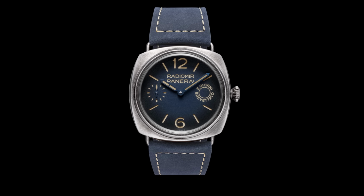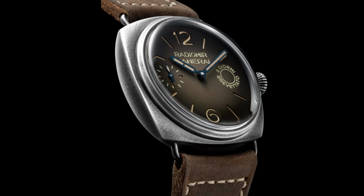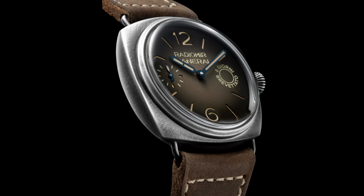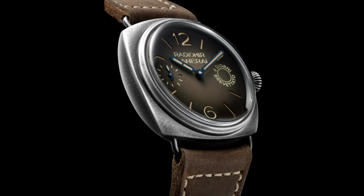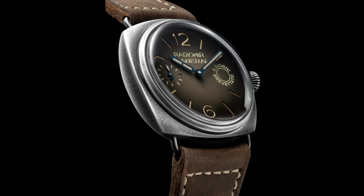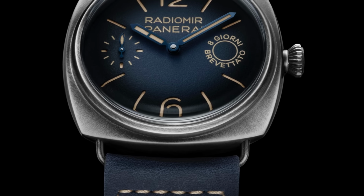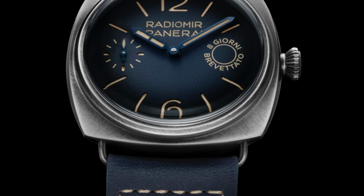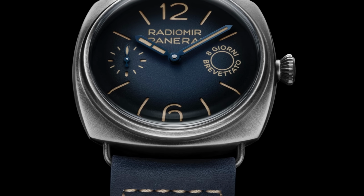But the real difference here is the Brunetto E-Steel case in 45mm. Do you know what Brunetto is, Tom? No idea. Brunetto isn't a preference on Tinder for hair colour. It is Italian for burnished. And what they've done here is they have taken the steel case, PVD coated it, and then brushed it off again to give it that aged look.